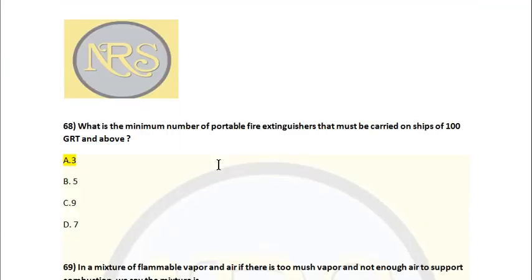Question number 68. What is the minimum number of portable fire extinguishers that must be carried on ships of 100 GRT and above? Option A 3, option B 5, option C 9, option D 7. The correct answer is option A 3.